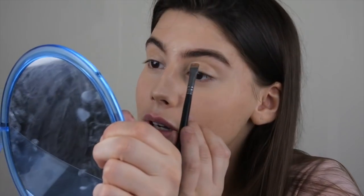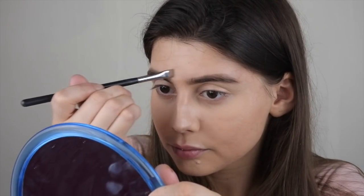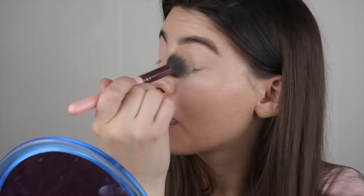Okay, so I just quickly filled them in. My brows aren't really scarce to begin with. I really just have to fill in the blanks basically. And I'm going to take the same Can't Stop Won't Stop concealer and use this to carve out my brows. Kind of blend that out. I'm going to set everything with my Coty Airspun again and lock everything in place.